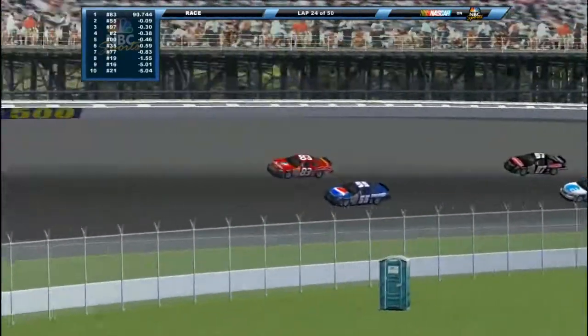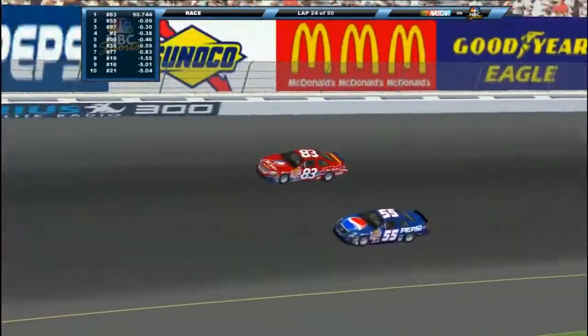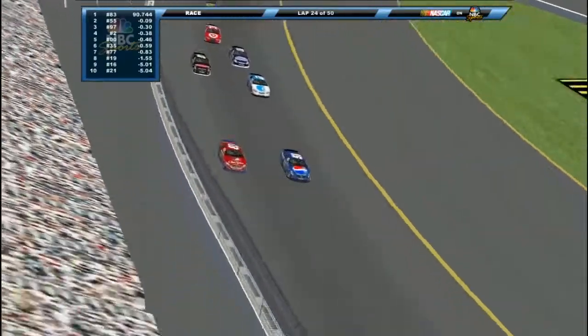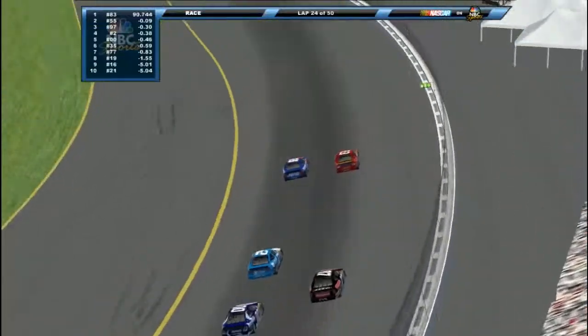Side by side for the lead once again. Can Washer get a good run on the high side? He's trying. LaPlante's pushing it. And LaPlante takes it back. Will she lead this time? Yes!